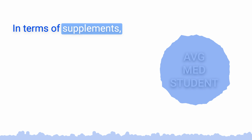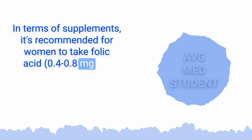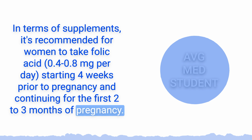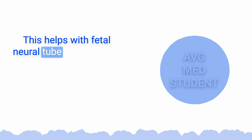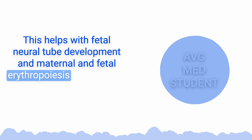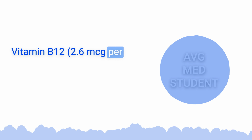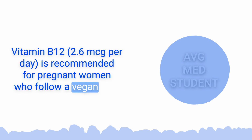In terms of supplements, it's recommended for women to take folic acid starting 4 weeks prior to pregnancy and continuing for the first 2 to 3 months of pregnancy. This helps with fetal neural tube development and maternal and fetal erythropoiesis and reduces the risk of neural tube defects in the infant. Vitamin B12 is recommended for pregnant women who follow a vegan diet.